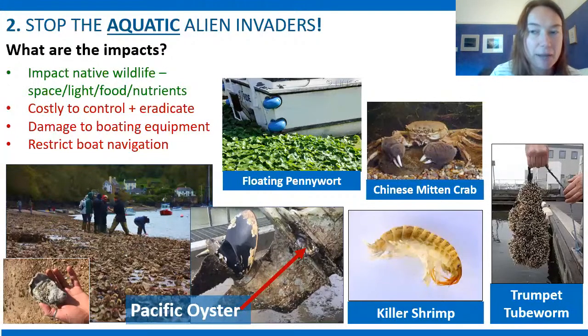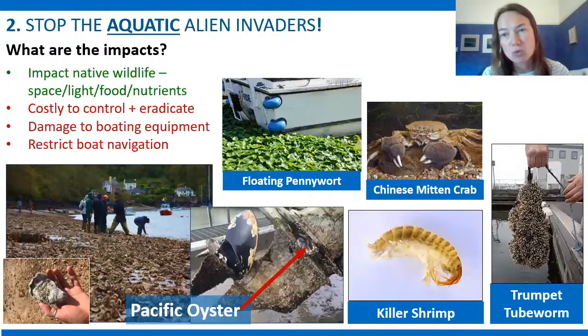Here's a beach down near Plymouth, or river, where these Pacific oysters have completely covered the beach. And this is where boaters like to pull their boats up onto the beach, to store, or to go for a picnic, for example. And unfortunately, because of these shells, it scrapes all the bottom of the hull up. Trying to walk across it as well is quite tricky and dangerous, and you can cut your feet.